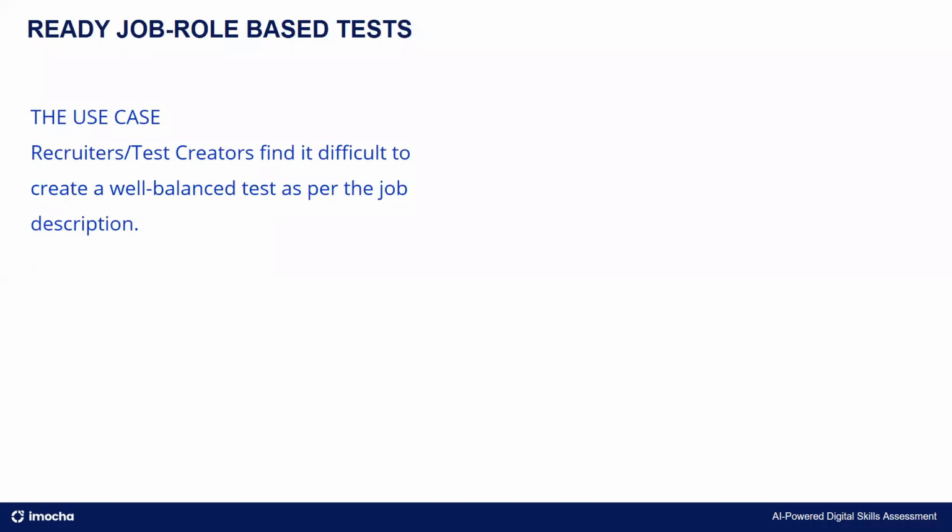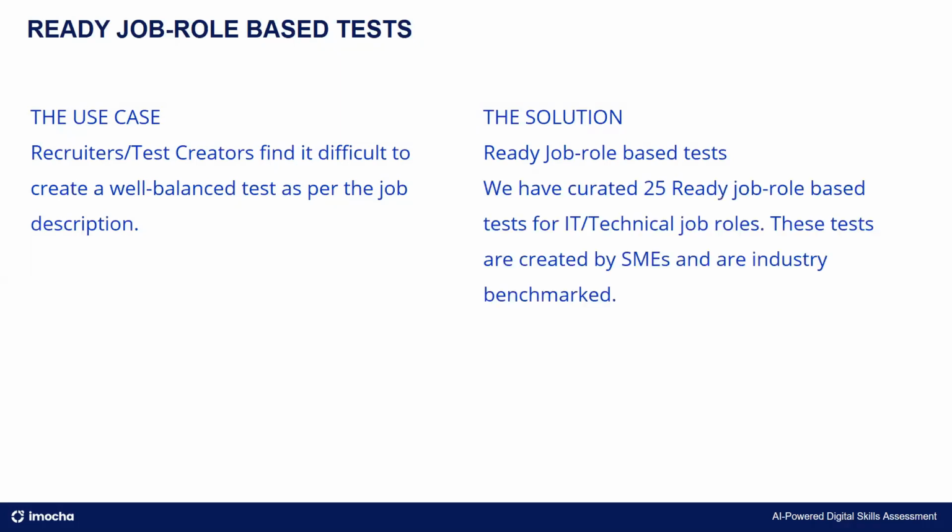So to help out with this, we have launched Ready Job Role Based Tests. In this, we have curated 25 Ready Job Role Based Tests for IT and technical skills. These are created by subject matter experts and are industry benchmark. So you can easily use this. I'll go back to the platform and I'll show you a demo for both.